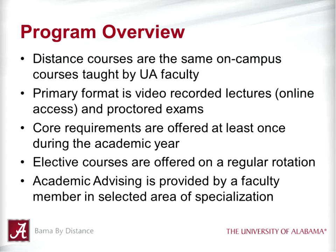So if we go to the next slide, you'll see that in the distance program, the one thing that I think is really great is that the distance courses are identical to the on-campus courses. The way that occurs is, for example, I taught a distance class this morning at 8 o'clock. I go in, I get suited up to record, and I basically lecture to my on-campus students. And the distance folks record that lecture, record any questions that occurred during that lecture from the on-campus students, and then that video for that lecture gets posted within just a couple of hours, and then the distance students have full access to that lecture.